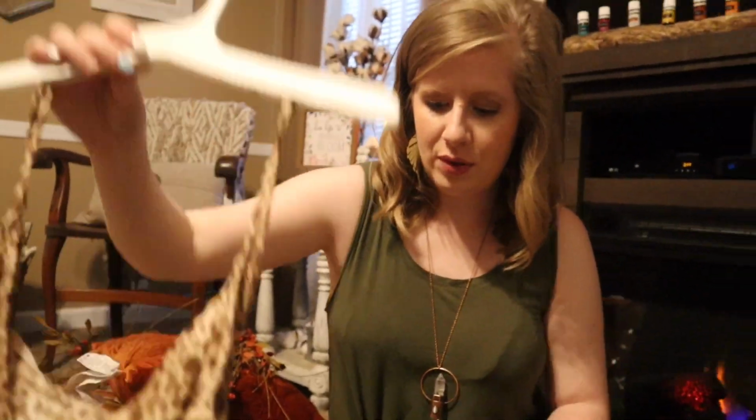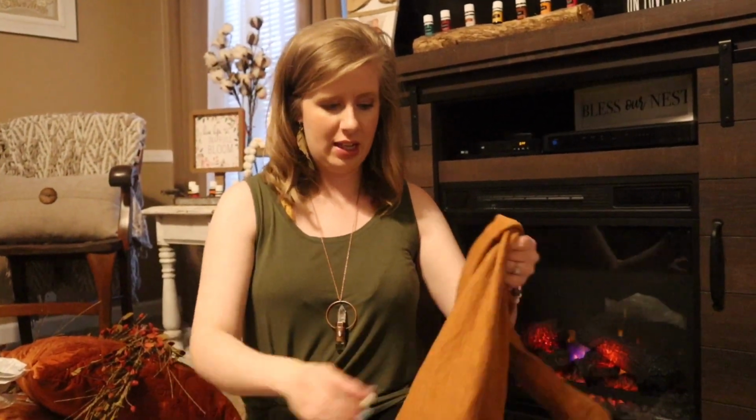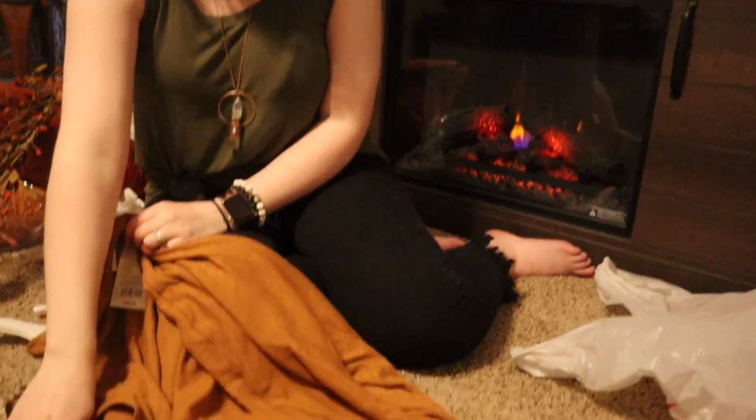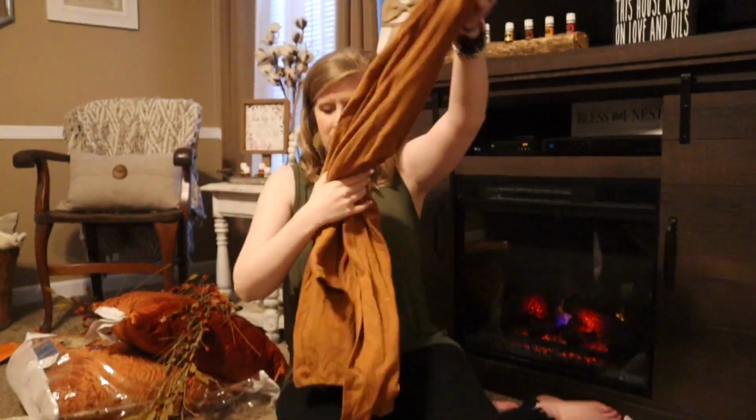And then as we were going to check out, Holly found this. And I love me a cardigan. It's going to look super cute with this. It's this gorgeous burnt orange cardigan. It was only $15 and it's a long one. I love that one so much.